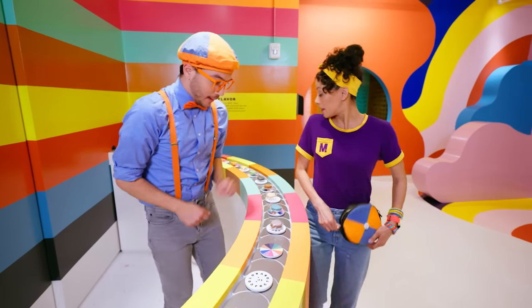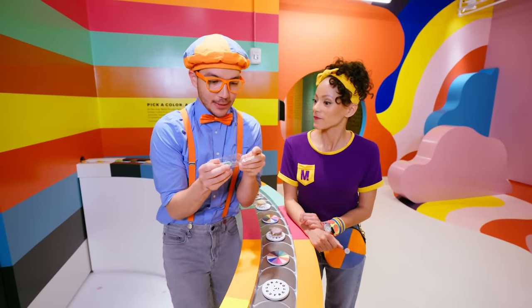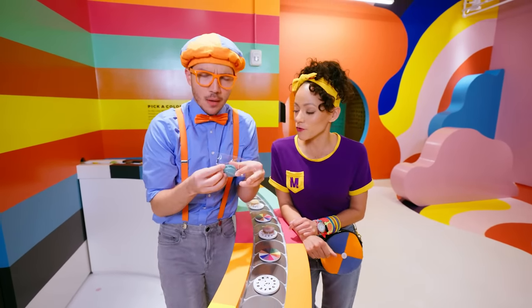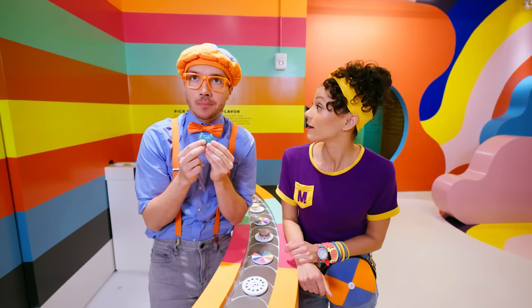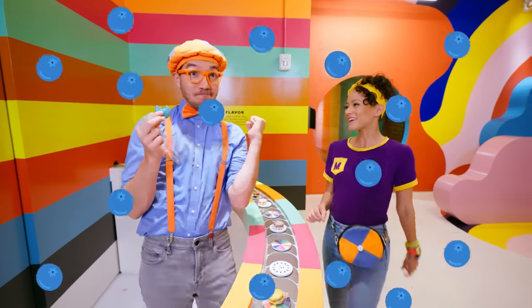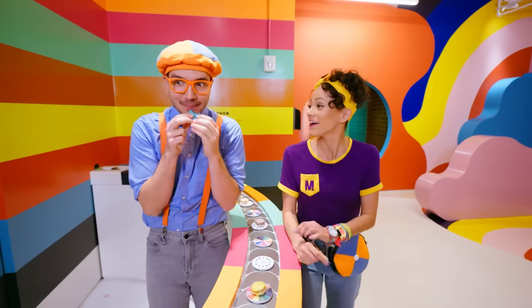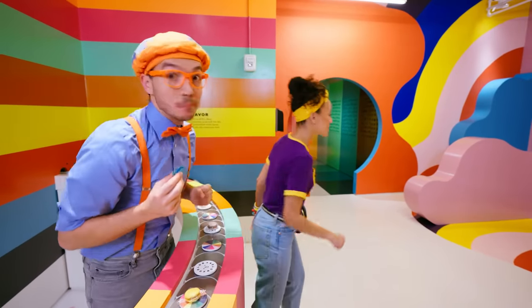I'll eat those later. I think I'm gonna eat this blue one. It looks so tasty. I wonder what flavor the blue macaroon is. Let's see. Tastes like blueberry. Well, enjoy. Oh, hey, I see something over here.